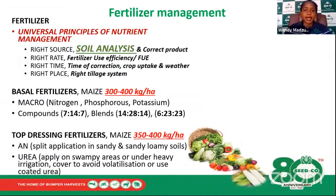So moving on to look at fertilizer management in the broad sense. Fertilizer management is hinged on your ability to understand what the nutrient constitution of the crop in question is. And it also is guided by the universal principles of nutrient management, which are the right source. Are you using the correct fertilizer for the correct crop at the correct time? You need also to take note of the fact that, are you using the fertilizer the right way? The placement is important. Some fertilizers are going to be dissolved. These are soluble fertilizers. Some fertilizers are going to be side-dressed. Some need to be incorporated in the soil. So you need to get that understanding of the fertilizer that you are going to be applying for it to work and for you to get maximum fertilizer use efficiency.